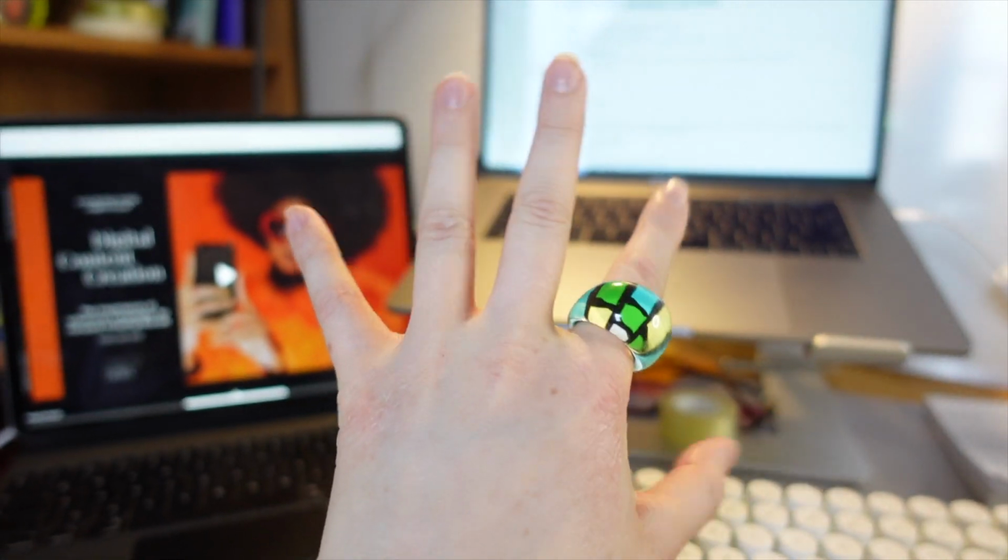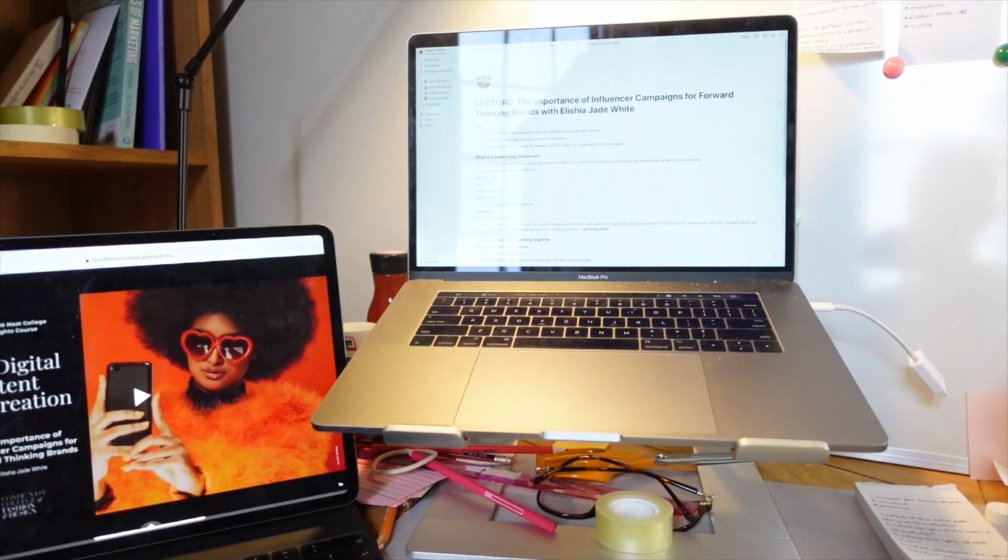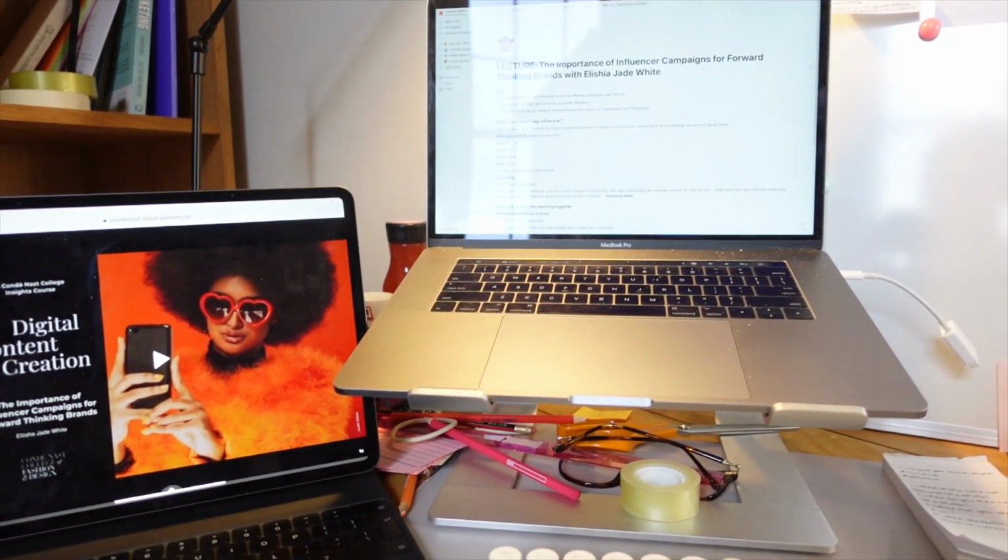Also, look how cute my ring is. It's from Spring Jewels on Instagram, my friend's little sister's little jewellery business. But yeah, I absolutely love this ring, thank you so much.